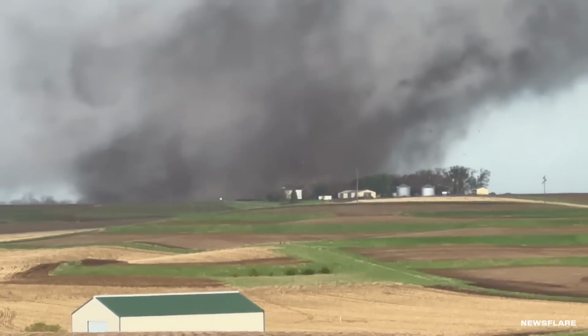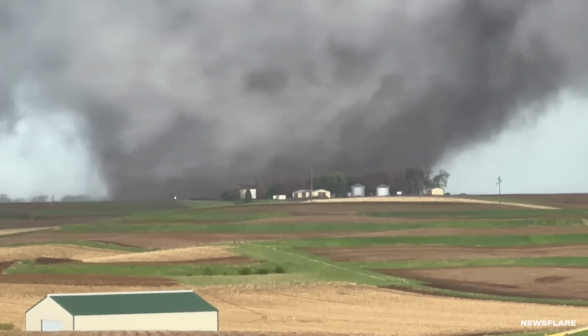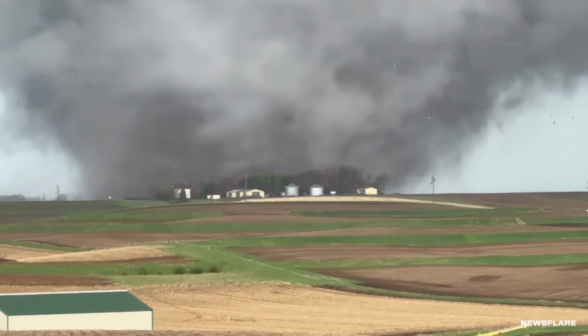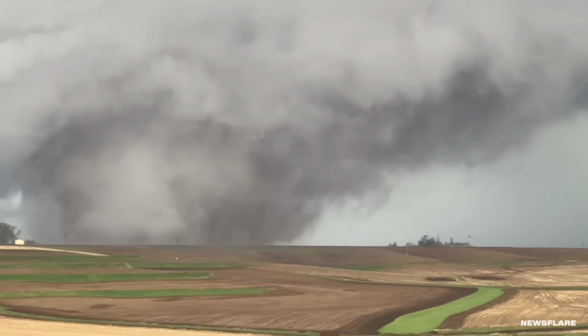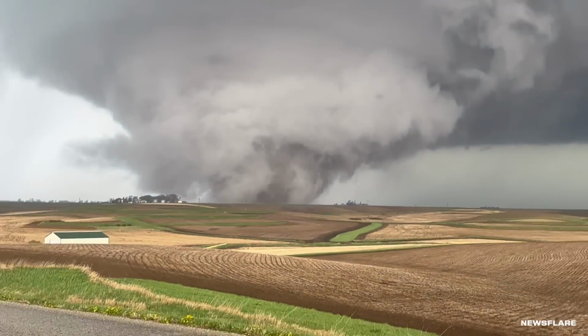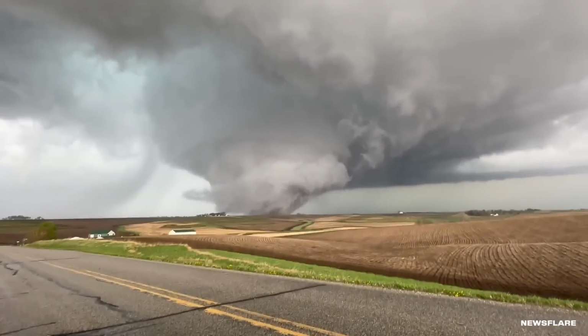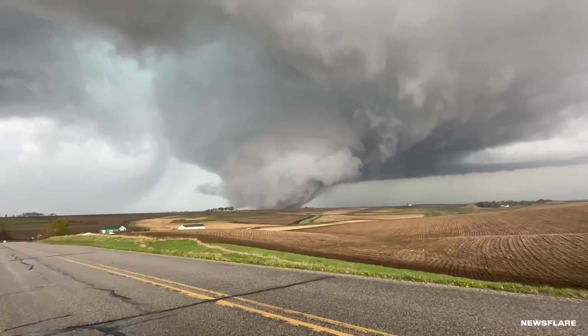According to local reports, the storm severely damaged 74 farmsteads and caused tens of millions of dollars in damage. The National Weather Service said this wedge tornado, along with other storms in the April 26th outbreak, was among the strongest seen between Iowa and Nebraska in the past 10 years.